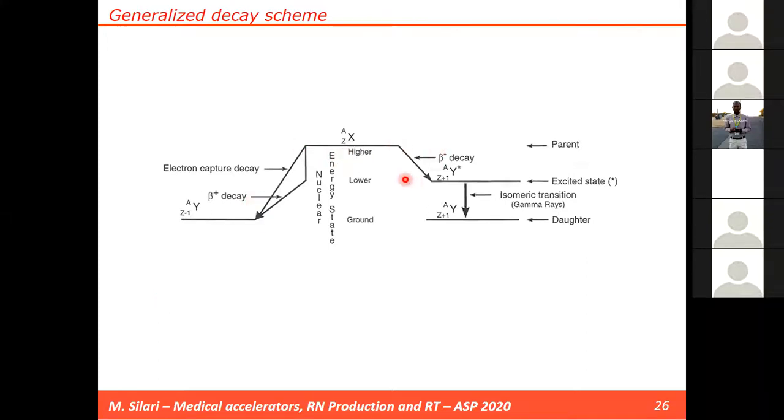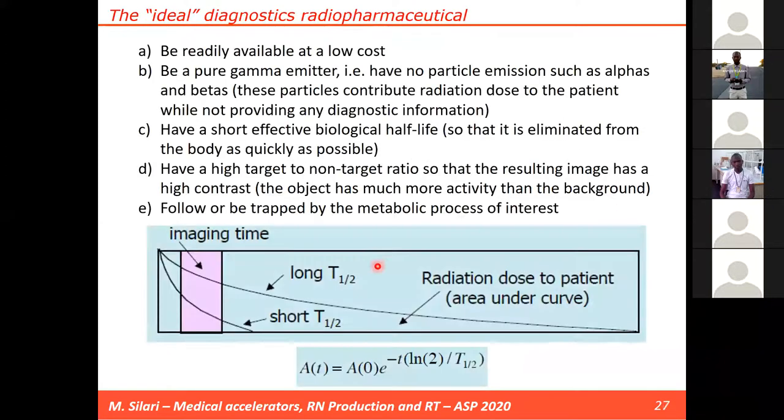In beta minus decay, on the other hand, you will end up with an atom with an extra proton, because in beta minus you have a neutron converting into a proton and giving away the negative charge. Very often the resulting nuclide, the daughter, ends up in an excited state, which will decay by emission of a gamma ray in order to reach a stable energy state.